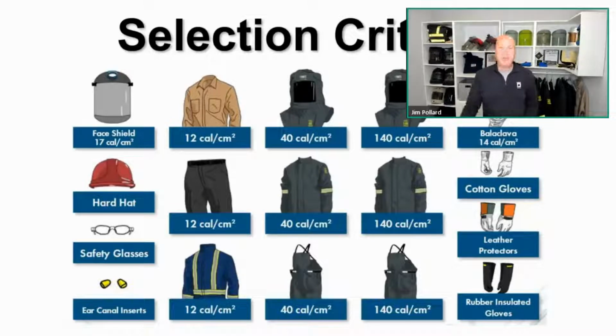Now, when you look at the selection of arc flash and shock PPE, it includes other PPE that is not arc rated, or it's not rated for shock protection.